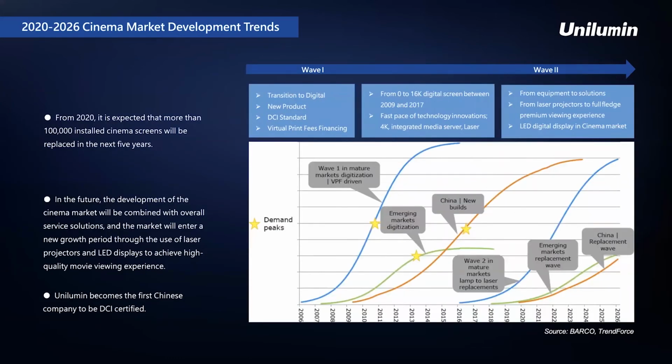Now, the next market is what is called the exhibition cinema market. The exhibition cinema market is where you go into a cinema to see the screen, not home theater, but the real cinema. This market had a sort of a transition to digital going back in 2006, 2007, and I was involved in that at the time.